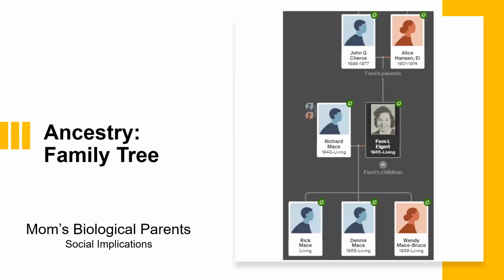So here is my family tree. This is my mom's biological parents. She knew who her mom was her whole life, but no one would tell her who her father was. Because of Ancestry DNA, she was able to discover who he was based on DNA that was submitted from his known children. Thus, we were able to trace him and help my mom to put at rest who her father was.